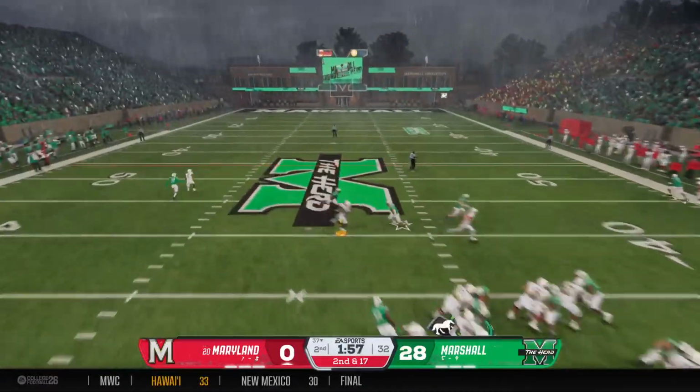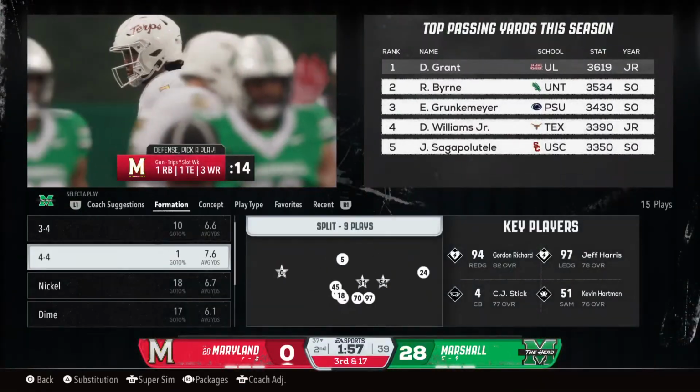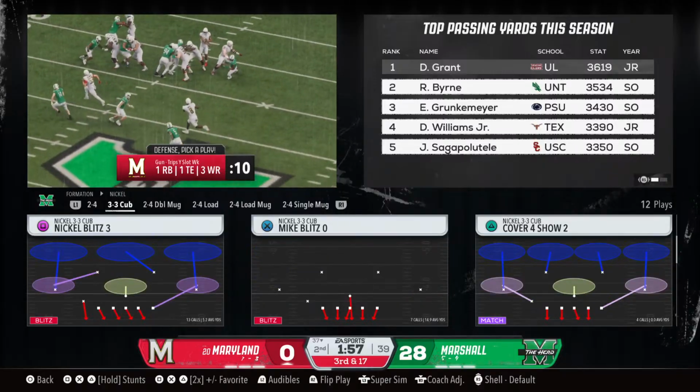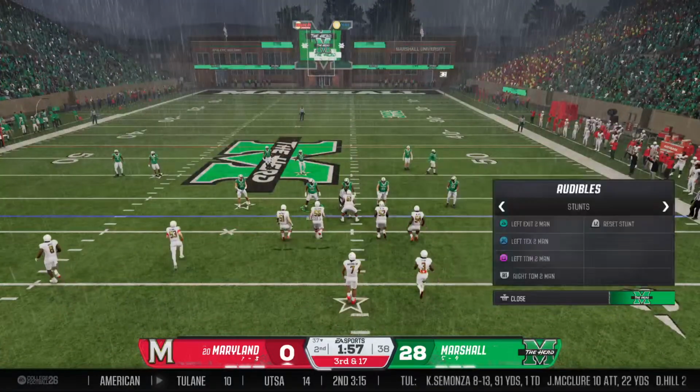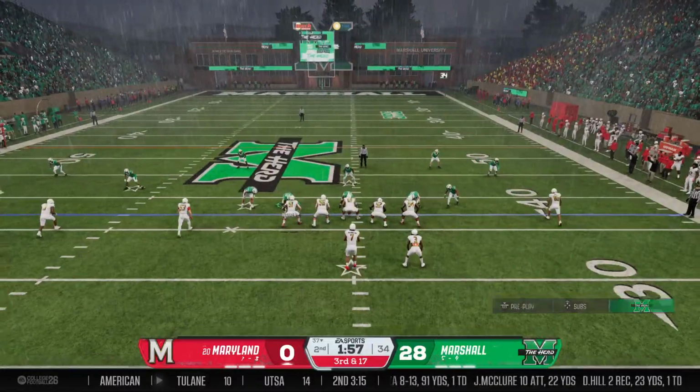Looking to fire. And that's going to be incomplete. A lot of contact on the play, but no flags. It'll be 3rd down. This offense really is putting themselves behind the 8-ball right now in this drive. Sack, 1st down. They've just thrown an incompletion. So 3rd and long.